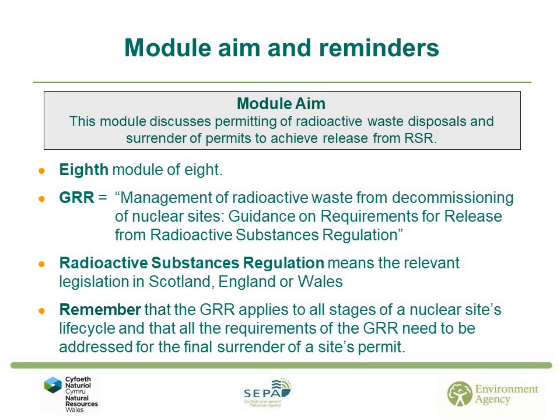Before we discuss the topics of permitting and surrender in more detail, it is worth just reminding ourselves about a few basic points. The GRR stands for the Management of Radioactive Waste from Decommissioning of Nuclear Sites, Guidance on Requirements for Release from Radioactive Substances Regulation, which was published in July 2018. The guidance is available on the SEPA website and can also be accessed via a summary on gov.uk.